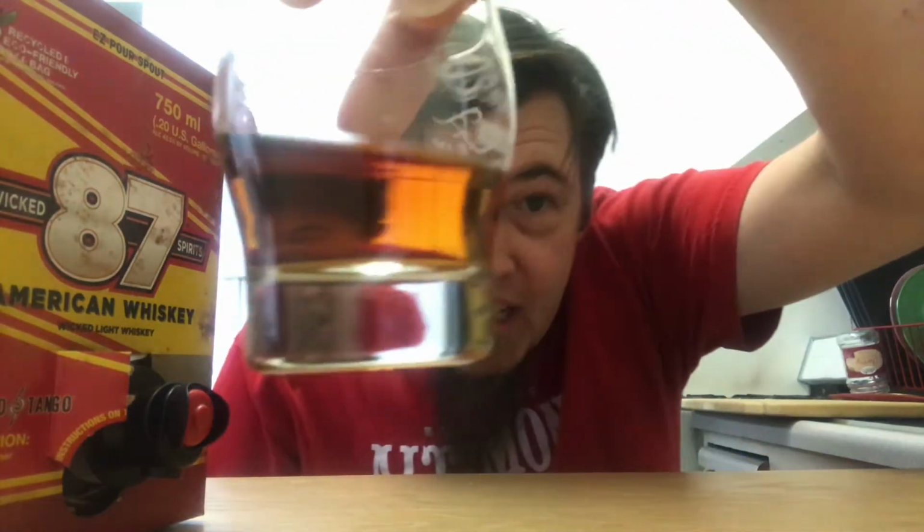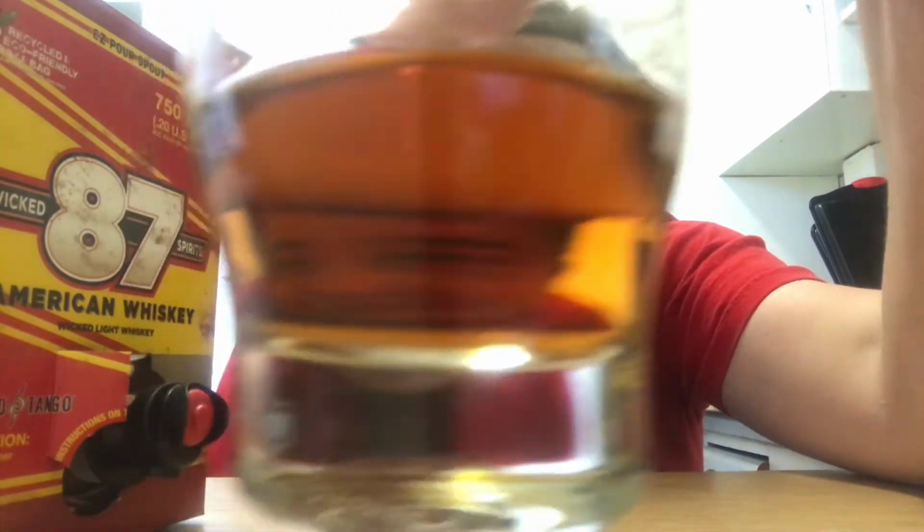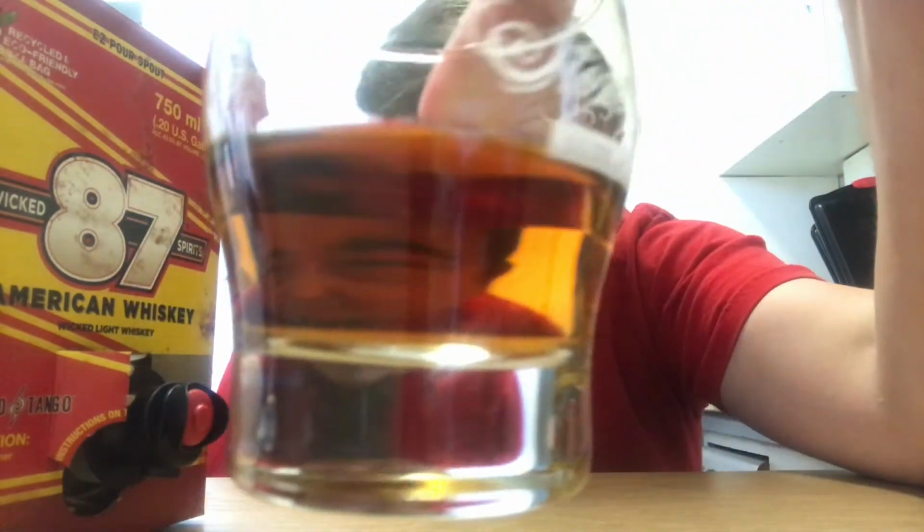All right. Let's get a good close look. Look at that. Fill line. Oh, sorry. I guess I should pay attention to where I got it in the camera here. All right. Nice and clear. At least there's nothing floating in it. I cleaned the glass real well beforehand, so.